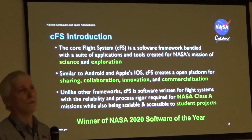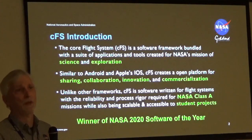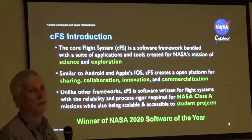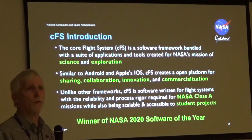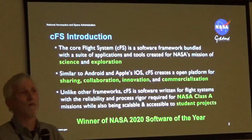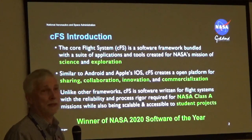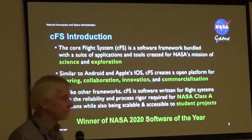But one of the major differences between cFS and other software systems, like Windows and iOS, is we're written for Class A, human safety. Where you're following the NPR about what are the processes you need to do that, how do you test it, all the artifacts that you need for certification. And so we're doing that, and have been doing that, and all those things then, because we're open source, other missions and universities get to take advantage of that. They don't have to repeat all that. They're getting Class A quality flight software for free. And it's been quite an enabler. The open source aspect has been a key to this. And we were winner of the 2020 NASA Software Year Award, which is kind of a big deal.